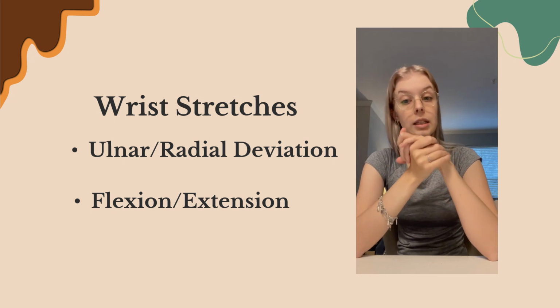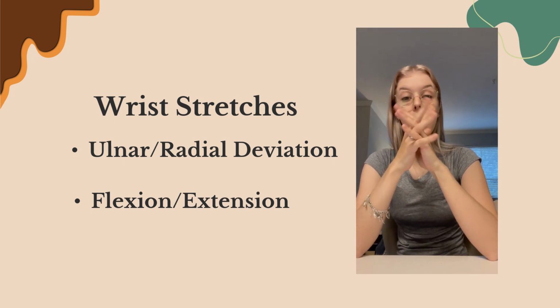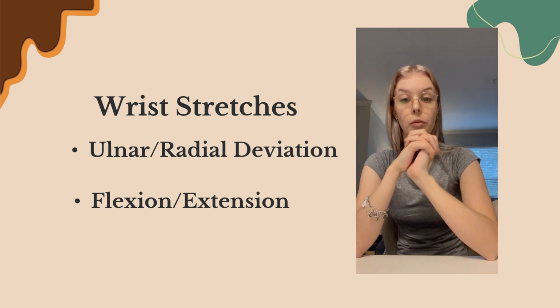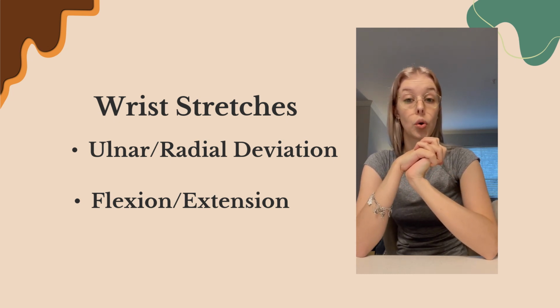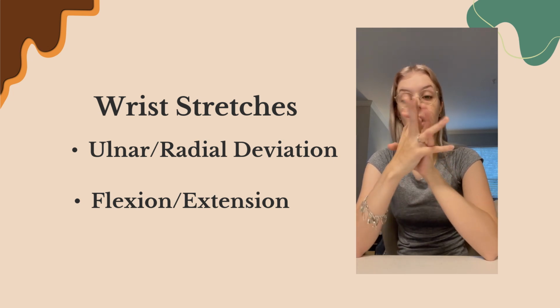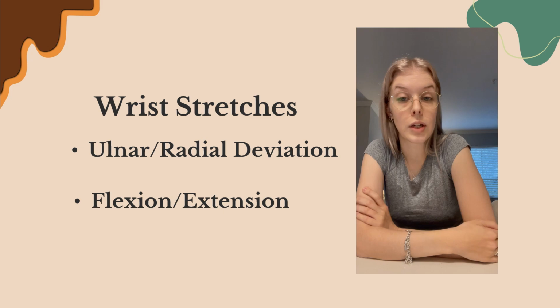For flexion and extension, you're going to do the same thing by interlocking your fingers, but instead of moving away and towards your body, you're going to move from left to right. Once you feel a stretch, you're going to hold this stretch for 10 to 15 seconds, then move to the other side. Do these twice a day, 3 sets of 15.